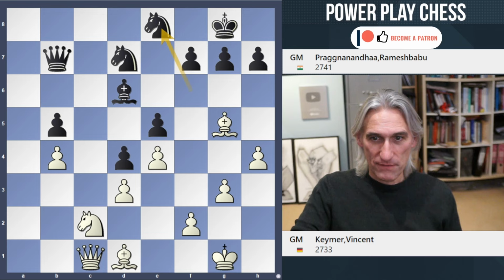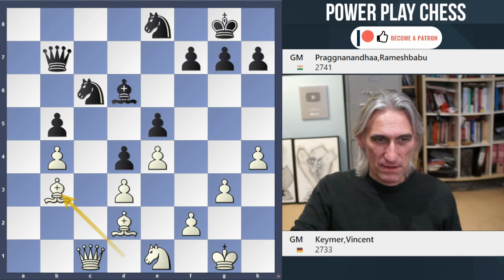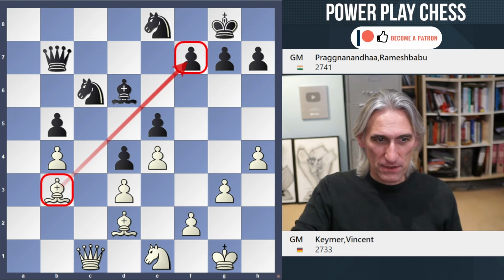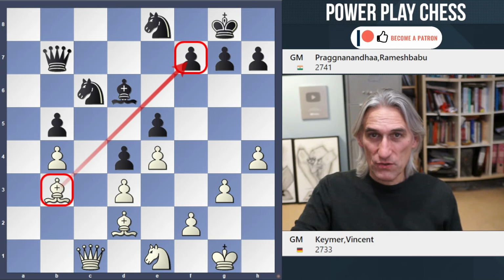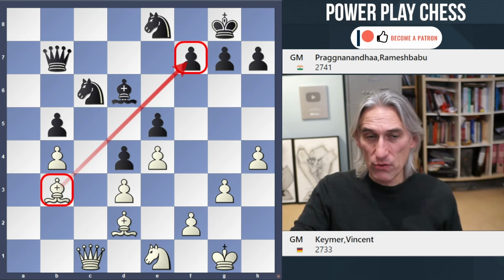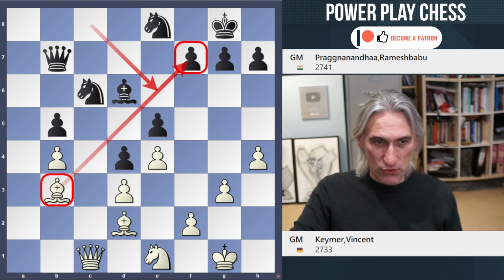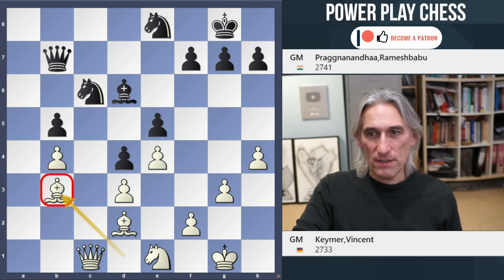So let me just go on a few more moves. And you can see what happens. There we go. Bishop b3. That bishop has reached this crucial diagonal. And that is a constant problem for black. Because this bishop on b3 has no opponent, it's impossible for black to alleviate the pressure on f7. You need to be able to play a bishop to e6 to neutralize that bishop. You simply can't do that.